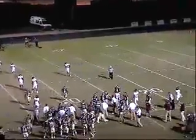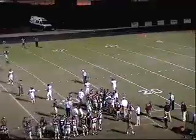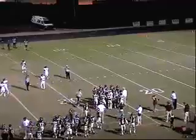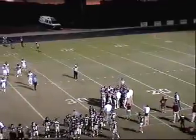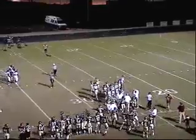So looks like the Central Carroll Lions will have excellent field position to start their first drive of the second half. Looks like the ball's going to come out to somewhere around the 35 or 40, I guess, which is excellent starting field position for the Lions of Central Carroll.